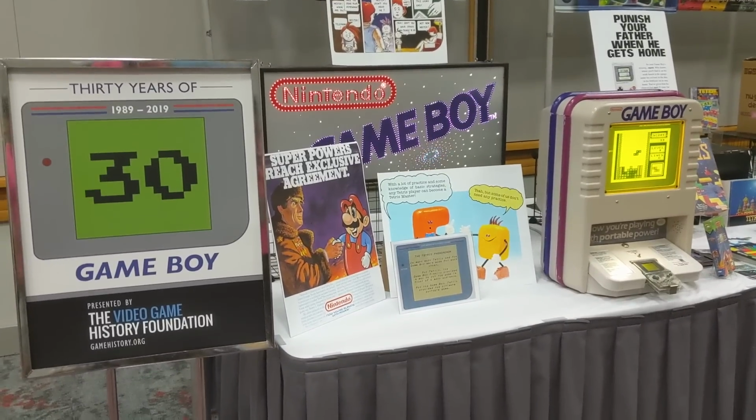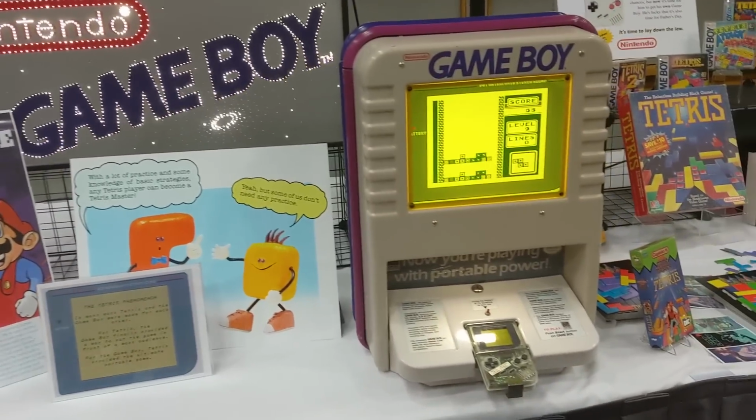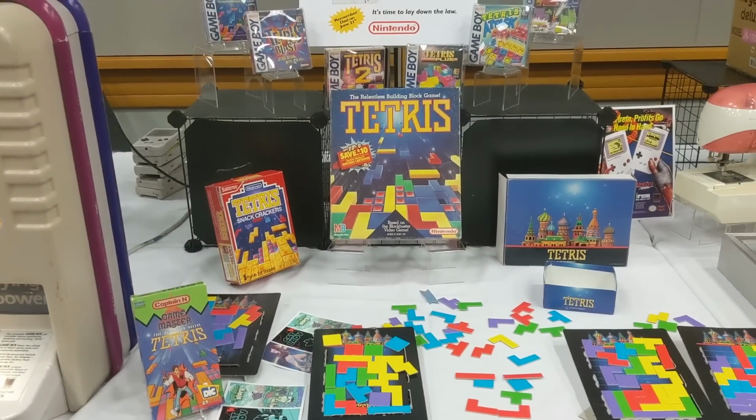How are you feeling? John Riggs here with the 30 Years of Game Boy, the Video Game History Foundation presenting this at the Portland Retro Gaming Expo, and there is so much more happening inside this museum that they have at the Portland Retro Gaming Expo. But we'll start with Game Boy.